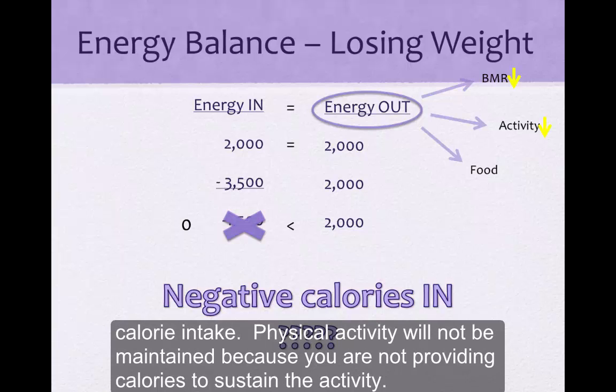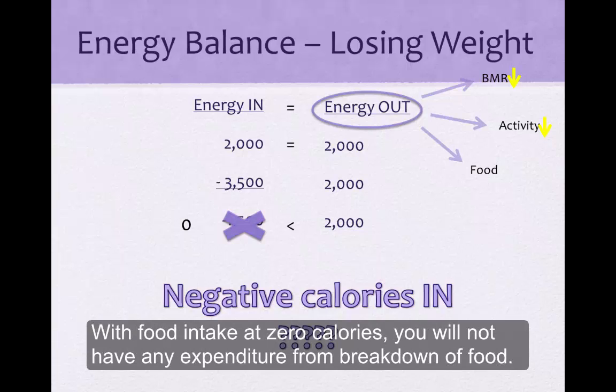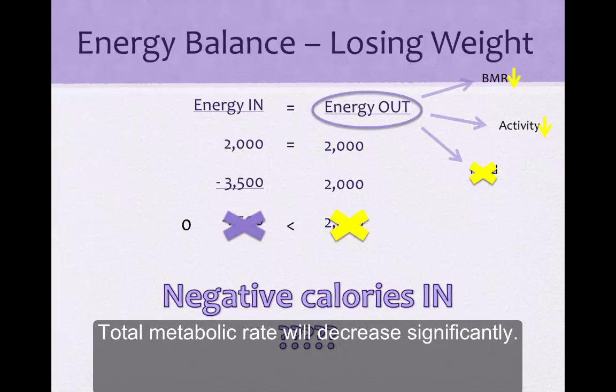Physical activity will not be maintained because you are not providing calories to sustain the activity. With food intake at 0 calories, you will not have any expenditure from breakdown of food. Total metabolic rate will decrease significantly.